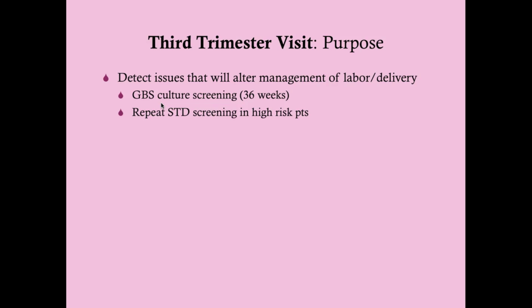But if her urine culture did not come back positive for Group B strep, then here we're going to get swabs of her lower vagina and perianal area, and then see if that comes back positive. So this is not necessary if her urine culture came back positive for Group B strep. Otherwise, we get the swab of the lower vagina and perianal area, and if that comes back positive, then we will also treat her for Group B strep colonization, and that treatment is not done once it comes back positive. That treatment is administered during labor.